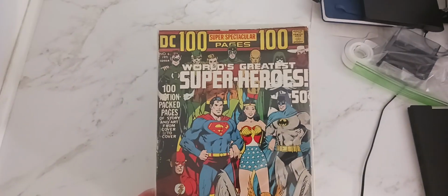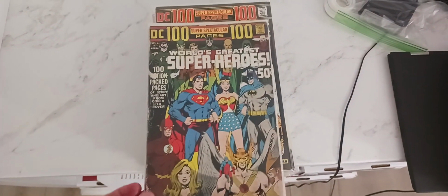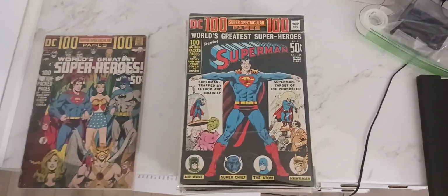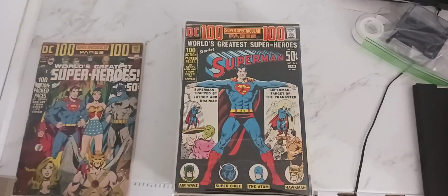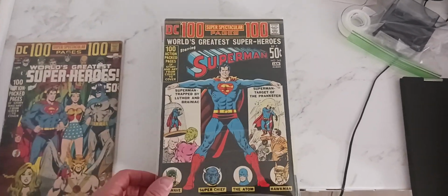Anyway, here's DC #6. No, unfortunately, I don't have 4 or 5. 5 is the love stories. I should have picked up. I was at my local comic store down here in Florida a couple weeks ago, and they had a couple of the replicas. I should have bought it just to put it in for now because it might be the only copy I ever have of that issue.